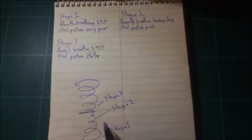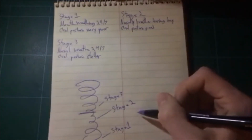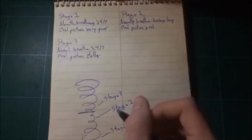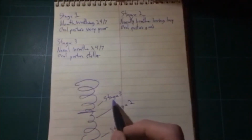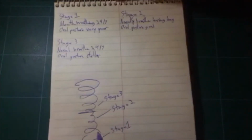The way I'm illustrating this: stage 1 is mouth breathing 24/7. Stage 2 is you at least nasally breathe during the day and you're very conscious of it, but whenever you go to sleep, it doesn't hold very well. But after practicing this for so long, it takes a long time, you cross this line and, like flipping a switch, you're over to stage 3, where nasal breathing is 24/7, oral posture is great, and to slip back down into mouth breathing is going to take a lot. It will not happen overnight. It won't happen very easily.